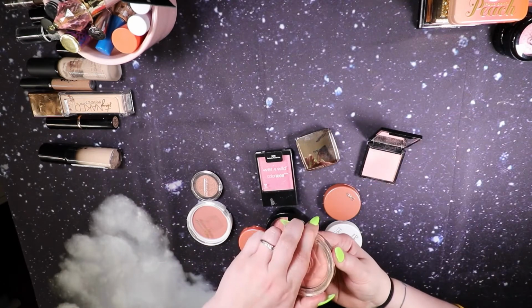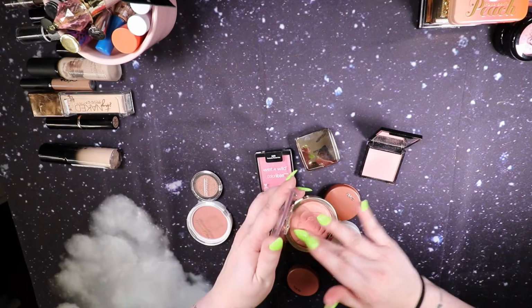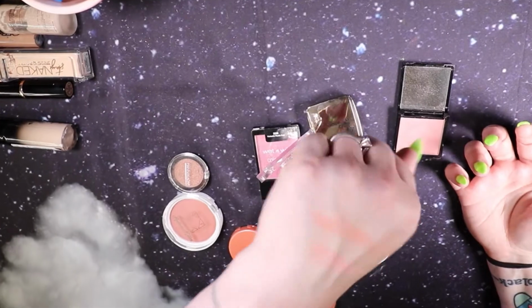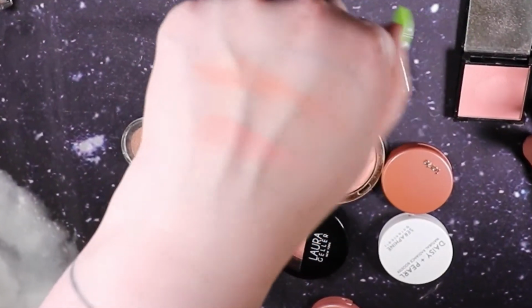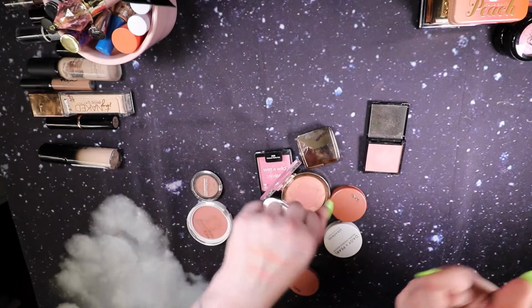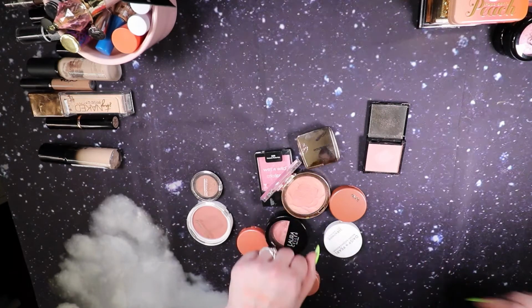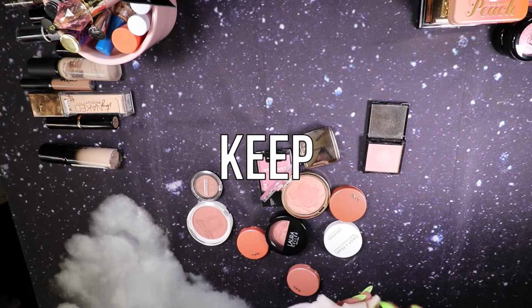Let's take a look. I love this Milani blush, so I'm not getting rid of that. And that has a shimmer to it too. Nope, they're pretty different. I don't know if you can tell. The Milani one is more of a peachier tone versus that F.A.I.R is more of a pinky tone. So we'll keep both of those and just get them out of the way.